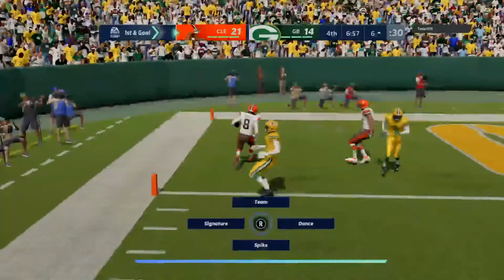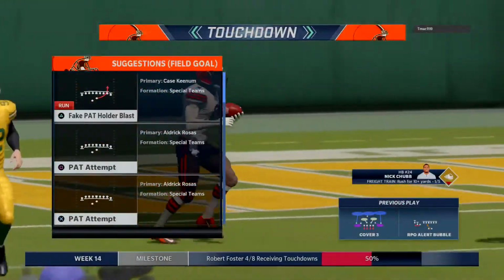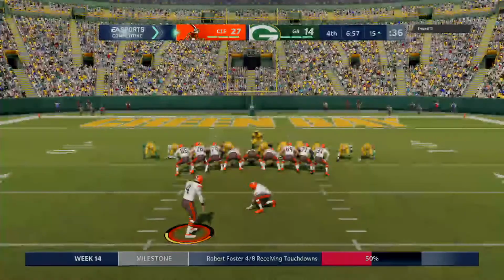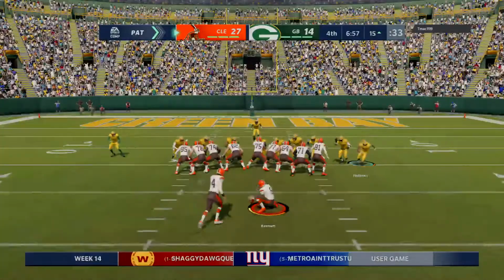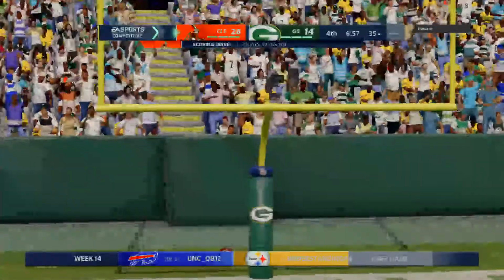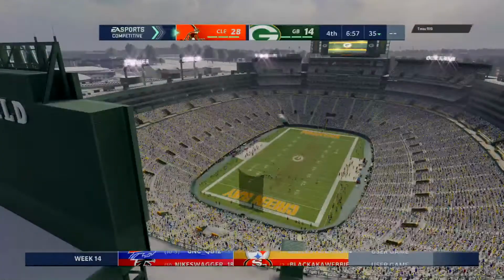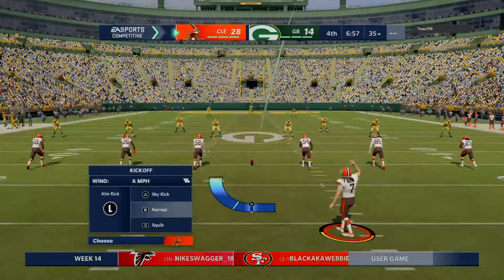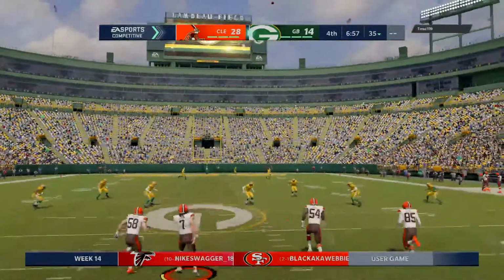Mayfield firing quickly. It's complete. And he'll take it into the end zone for a Browns touchdown. Cleveland. Robert Foster, his 4th touchdown on the year. And the forced turnover on defense leads to 6 points. He's got it as they double up the lead. This one's now 28-14, Packers 14. The kickoff unit is out on the field, and they will send this one away.